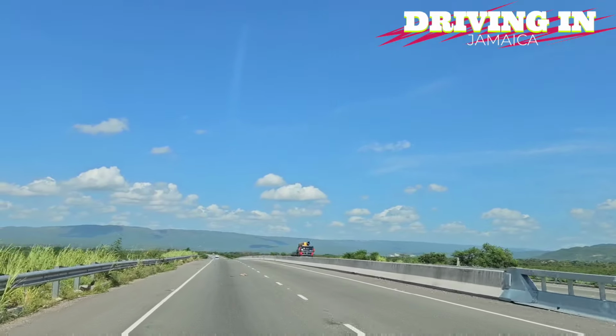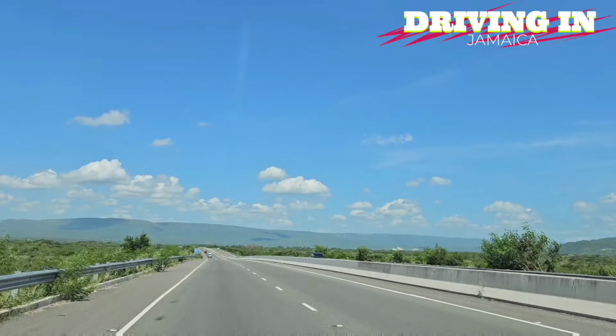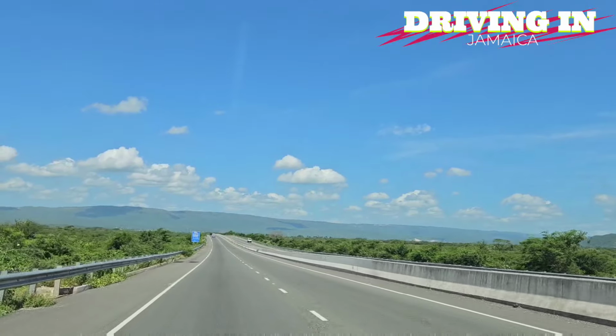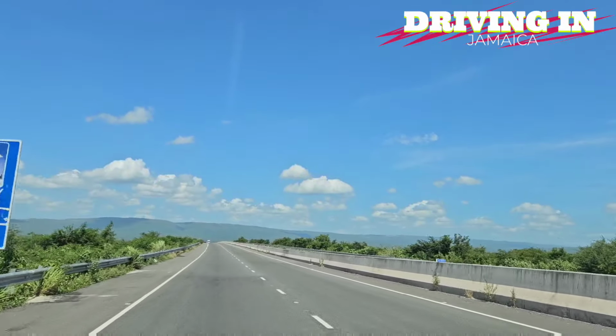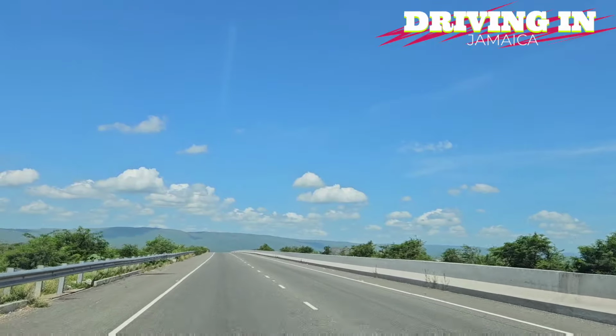This is one toll road. The name of this road is Highway 2000 East-West Leg, and it was recently renamed the PJ Patterson Highway. Another toll road is from Kingston to Ocho Rios. That road is finished, or that section is finished, and that road is named the Edward Seaga Highway.